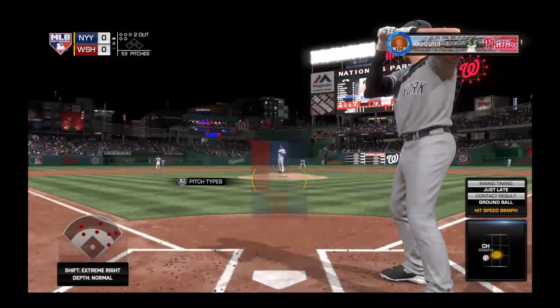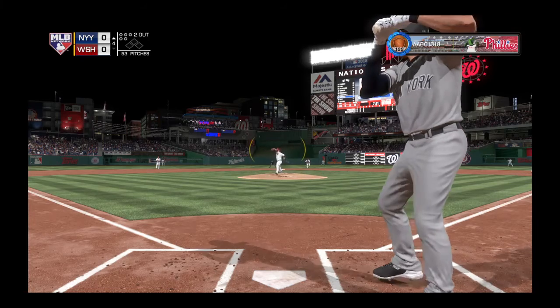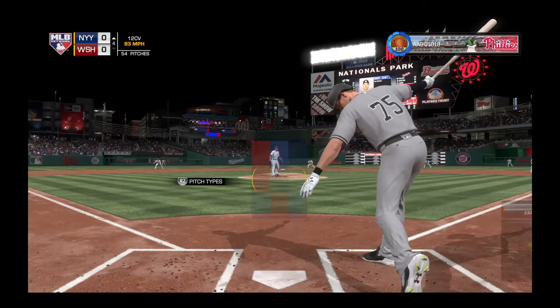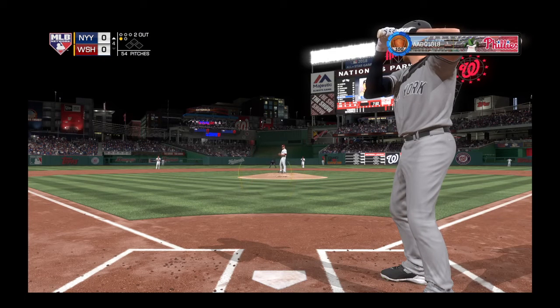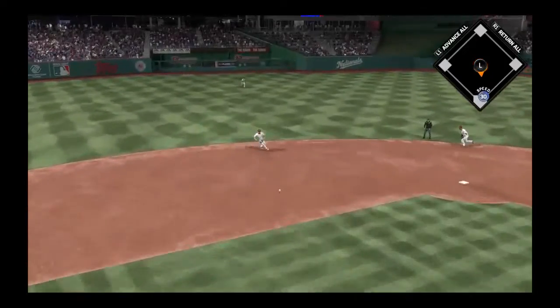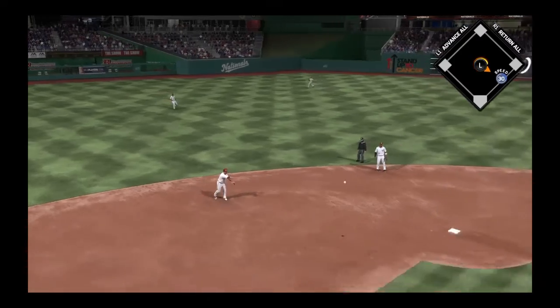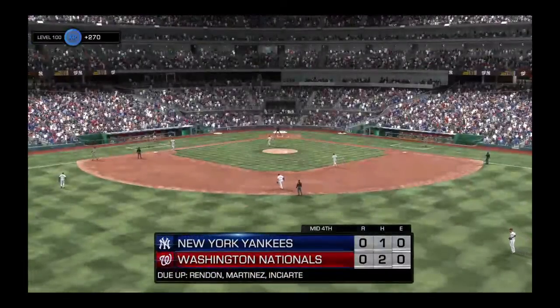Here's the catcher, Matt Wieters now. Comes into this at-bat 0 for 1 in the ball game. A swing and a miss at the good old Uncle Charlie. Gray ready with the 0-1. Hits this one hard the other way. Throw to first in plenty of time, and the side is retired.